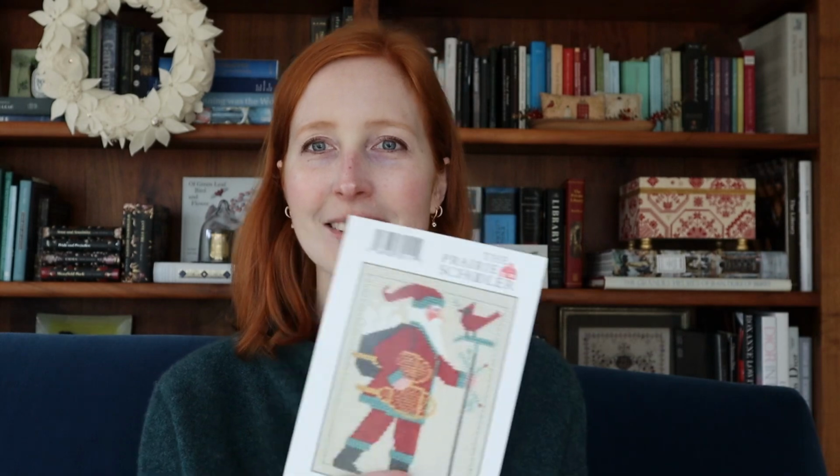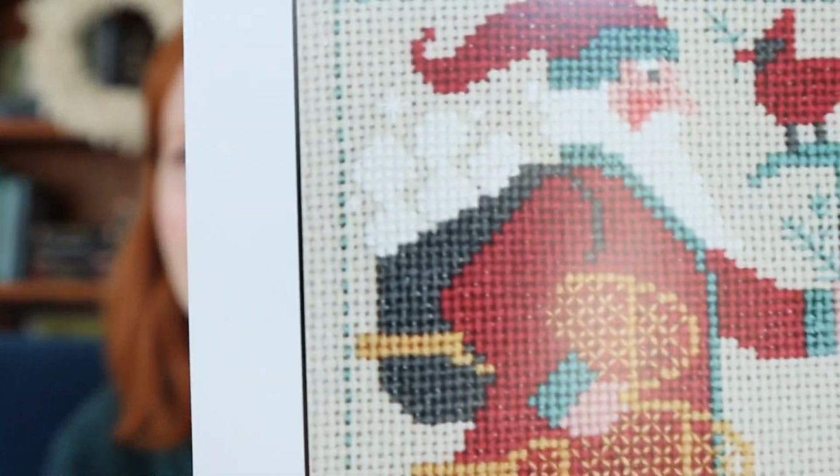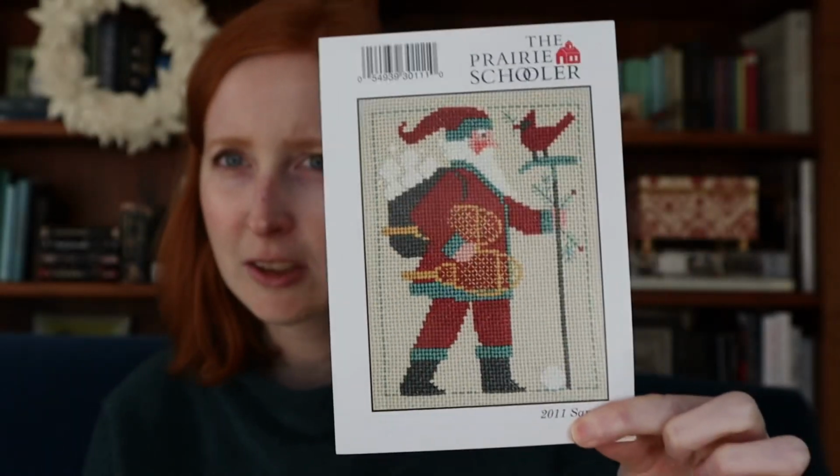So, next finishes. Prairie Schooler Santa. This is the 2011 Santa snowshoeing with a backpack full of snowballs and a staff of the cardinal. A little random, but very wintry. I like him. So, I stitched him twice. More on that in a second. But this is the first version, which I stitched for myself, and I did something suggested by a commenter ages ago, but I just hadn't found quite the right project for it yet. This was the right project.